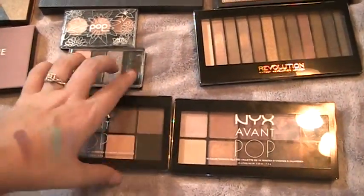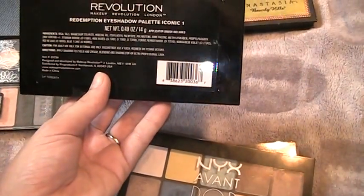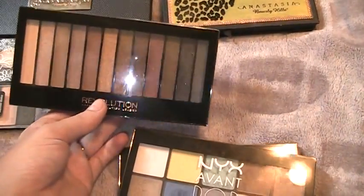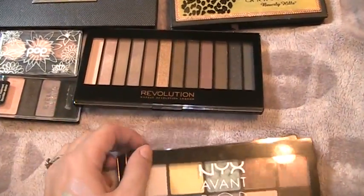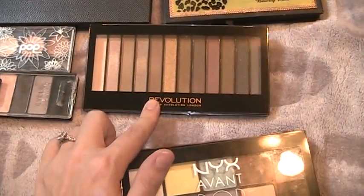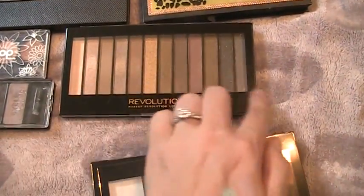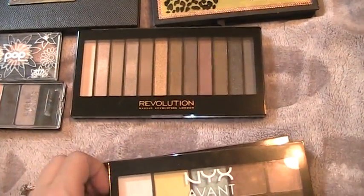This is the Makeup Revolution Redemption Eyeshadow Palette Iconic 1, and I also have Iconic 2. Iconic 2 is already in the declutter bag because I am using these for, I don't remember, I think I was going to do a half drugstore, half high-end look, and these are kind of like the Makeup Revolution's version of the Naked palettes. The shadows are laid out the exact same way as the Naked palette, and same thing with the Iconic 2. Same way as the Naked 2 palette.